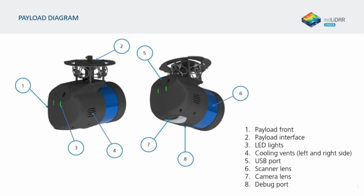So taking a look at the payload diagram, there's two main differences that you'll pick up on. One being the LED lights. We now have indicators to let you know what's going on in the payload as it starts up and shuts down. And we also have a debug port in case there's a need to actually plug up to a laptop and debug any sort of issues that may be going on inside.